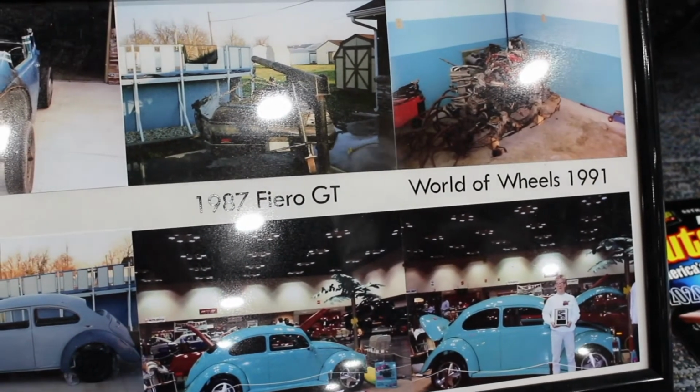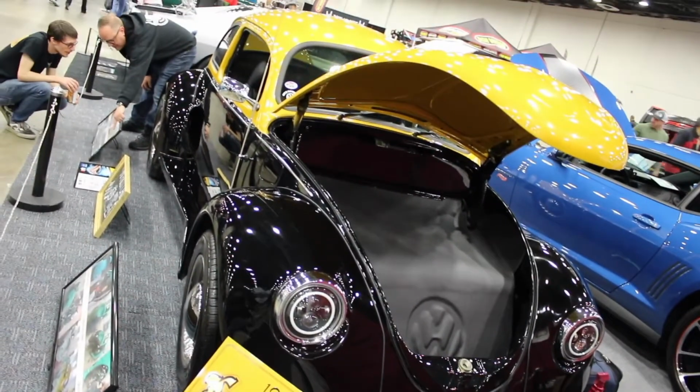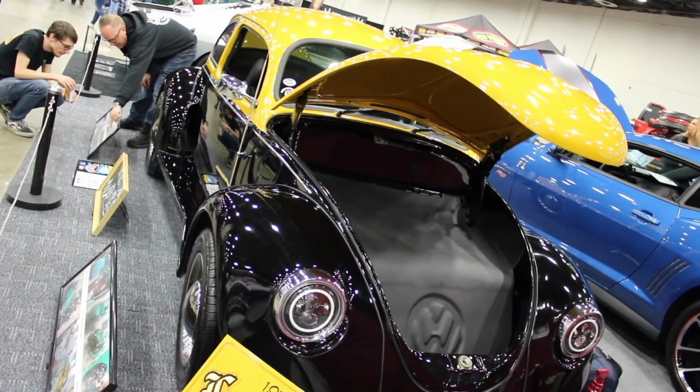This car was done originally back in 1990-91. I sold it when I was in college, moved away to Toledo, had a professional career, and then 21 years later, I was looking at Craigslist one morning and I found the car. And you bought it back?